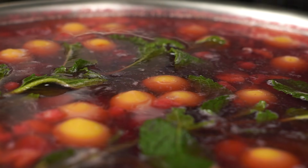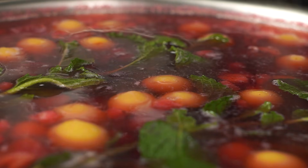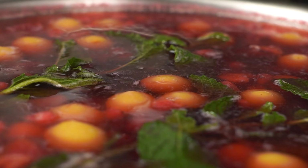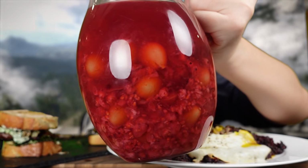Then transfer the mixture into a pitcher, have a taste, and if you want it sweeter, you can add some sugar, or if you want some floral sweetness, you can add some elderflower syrup or floral honey, and that's it. Serve chilled or lukewarm, and be sure to include all the fruits.